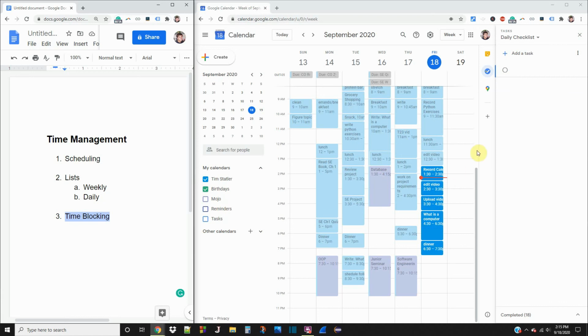Because really, if you just list out everything that you need to do for the week, and you properly estimate the time that it's going to take, you work in that time, and then you focus only on that thing so that it gets done in that amount of time, there's no reason why you shouldn't accomplish everything that you find yourself needing to do.